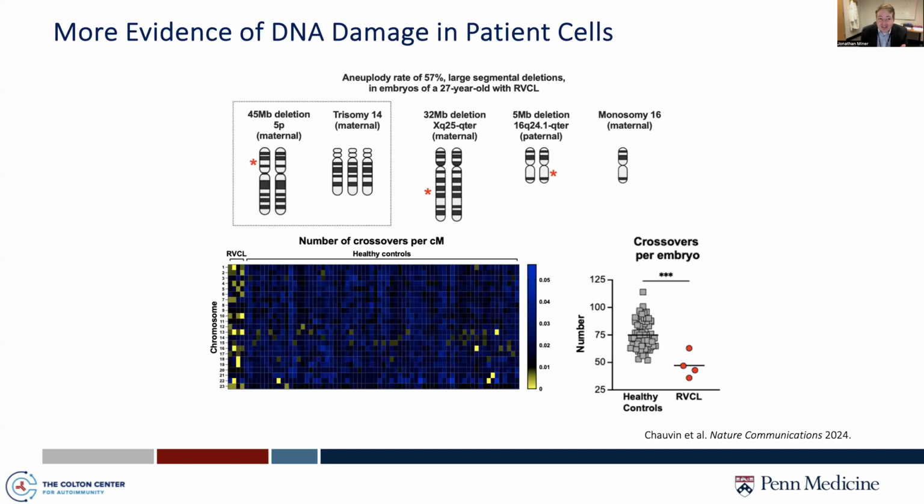We've also seen this evidence of DNA damage in patients who've done in vitro fertilization, where we've seen chromosome deletions when they do genetic testing, and fewer crossovers. This is shuffling of the genetic deck. Importantly, it's important to know that this work happened in the course of normal clinical care. This does not harm the embryos, any of these analyses. We're talking about like 3-day-old embryos in a dish in a lab where they take 1 or 2 cells and they can analyze what's going on in the DNA, but the embryo remains intact.